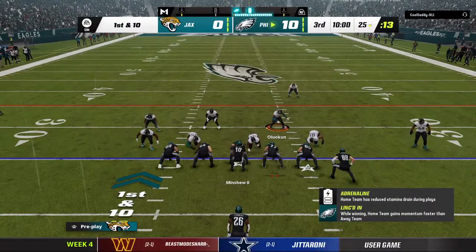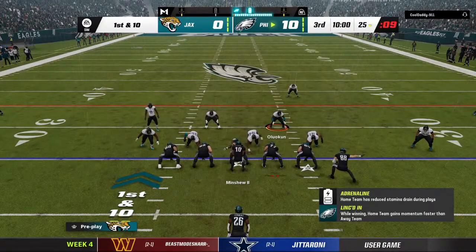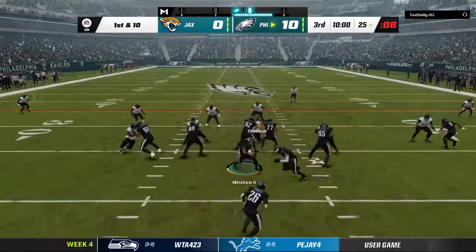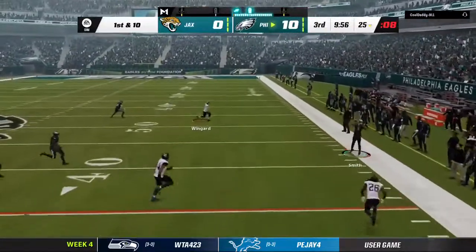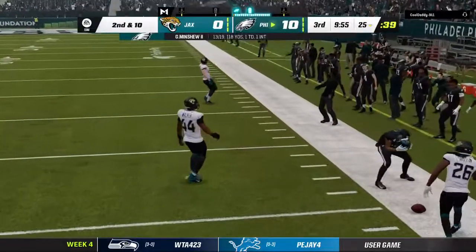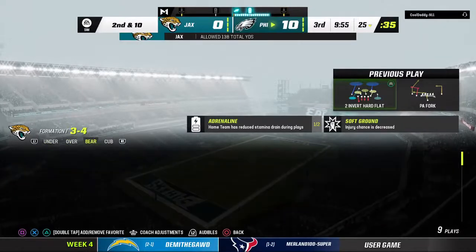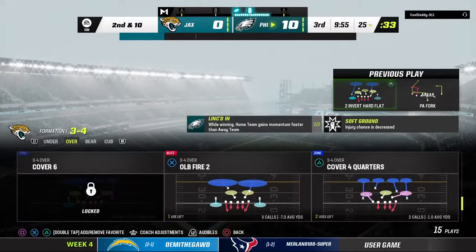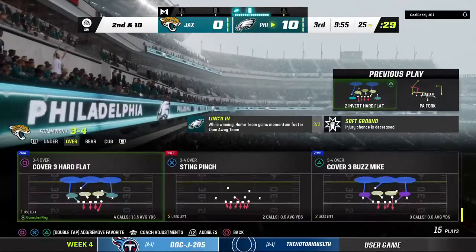I think getting the running game going a little bit more, because I thought in the first half they didn't get it moving the way that they would like. They had success throwing it, but I think these first couple of drives, they want to get those running backs going and give them more opportunities, and I will guarantee you that those guys were lobbying for them in the locker room at halftime.